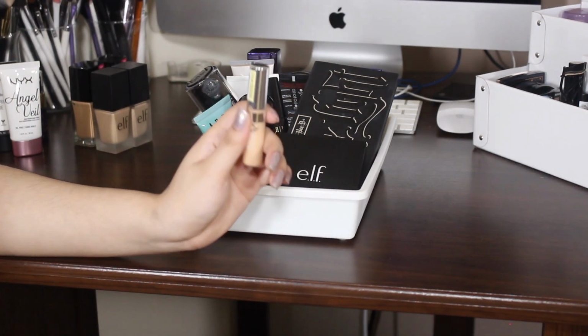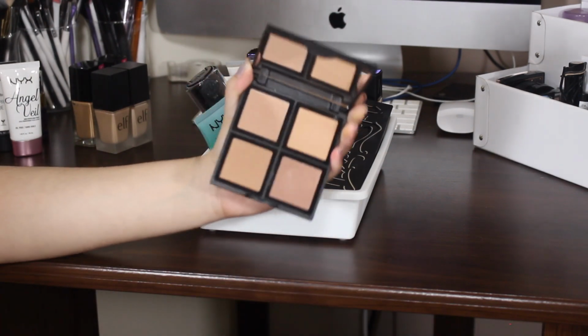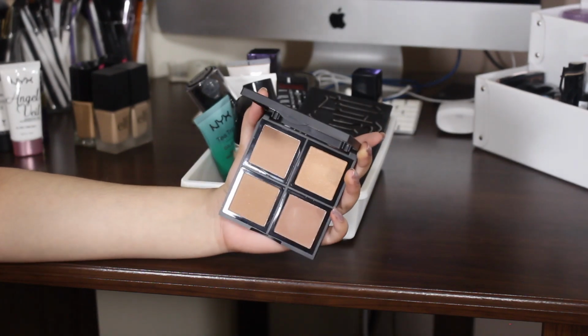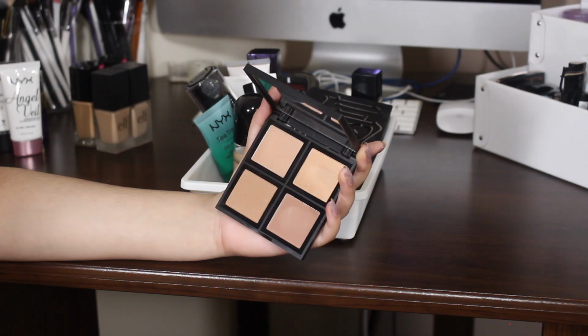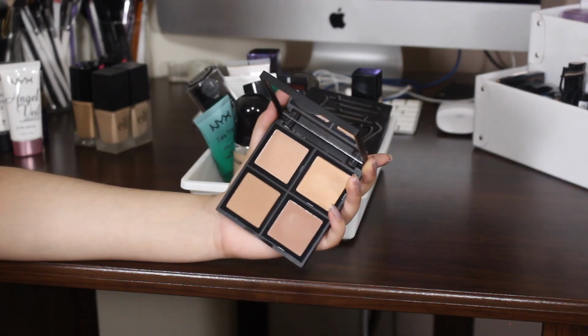So I am going to pass this on. So this is the e.l.f. bronzer palette in Bronze Beauty. These are just not calling my name. I thought it would look completely different when I bought it, but I don't mind adding a little bit of shimmer onto my face now that I have much less acne. And so I do want to play around with this palette more. I am going to be keeping this.